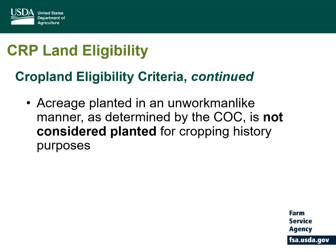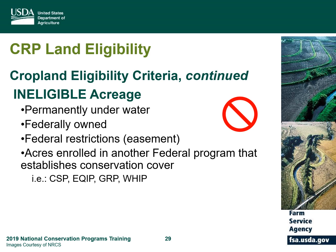These slides are going to contain a few examples of land that would be ineligible acreage for CRP. Any acreage that would be permanently underwater, federally owned, federal restrictions or easements, or acres enrolled in another federal program that establishes conservation cover, such as CSP, EQIP, GRP, or WIP. Any of these items would not be eligible to be enrolled in CRP.